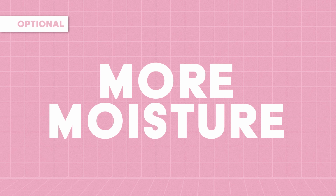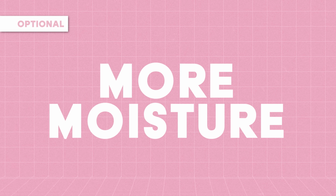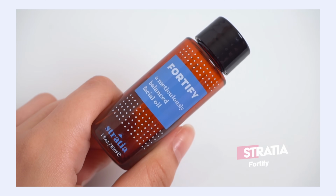Help it out. Now, as I mentioned, adding some additional moisture into your routine may be the right choice for you at this point in time. I think if your dehydration is feeling a lot more on the dry side, flaky skin, inflamed skin, rather than a lot of thick oil on top of your skin, I would suggest adding a facial oil into your routine if you're not already using one. Some oil actually does have fatty acid content that can be very helpful for healing your moisture barrier. So the one that I really like is the Stratia Fortify Oil Blend.